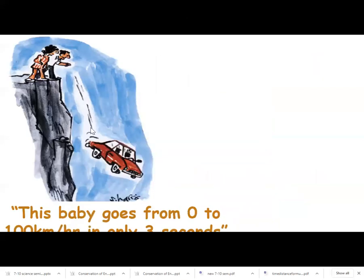So, if we look at my very creative drawing, 0 to 100 kilometers in 3 seconds. So the change in velocity is from 0 to 100. So the change in velocity would be 100 kilometers per hour over 3 seconds. What would that equal? 33.33333. I'm just going to call it 33.